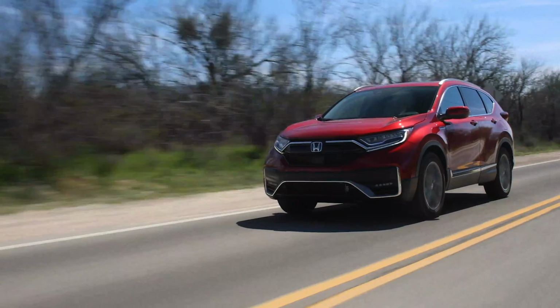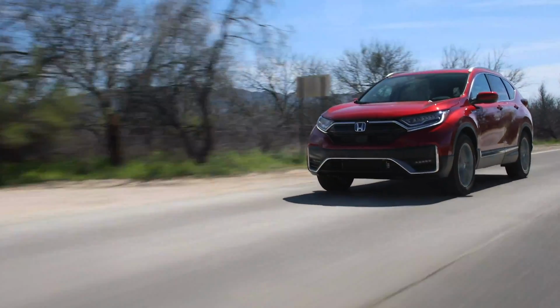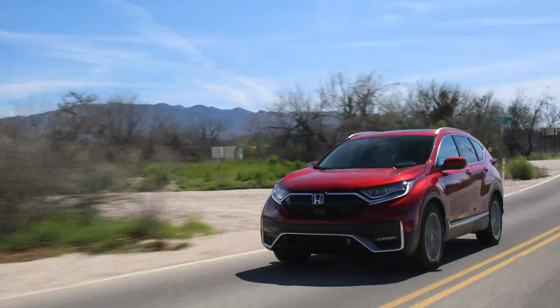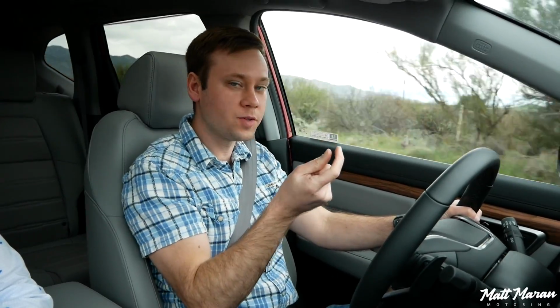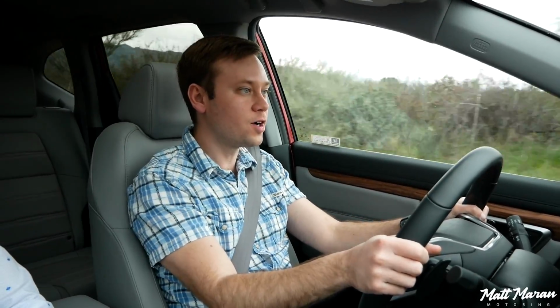Of course, it depends on the conditions and how much charge there is in the battery, as far as how everything can work together and when you'll actually get that peak power output. But that peak torque of 232 pound-feet is, again, what you're going to feel most of the time. And it does feel a good bit punchier.